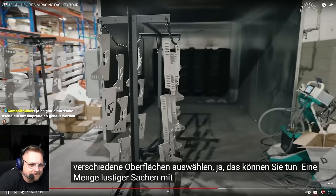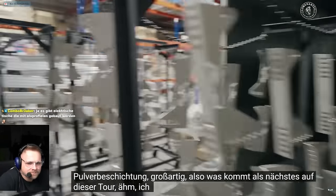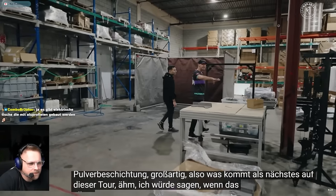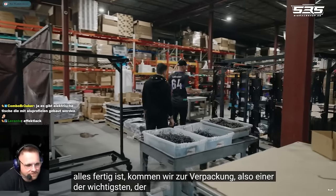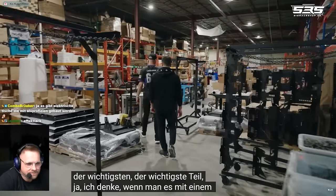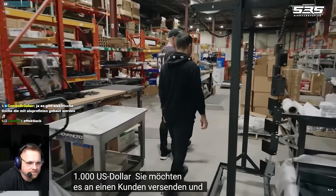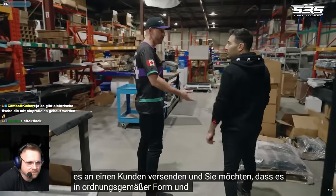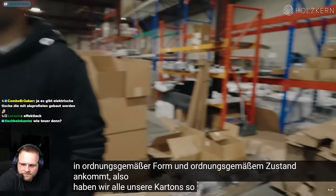With powder coating. Awesome. So what's next in this tour? I would say once this is all done, we get to packaging. One of the important... The most important part. When you deal with a chassis that's $1,000, you want to ship it to a client and you want it to arrive in proper condition. So packaging, we've had all of our boxes designed.